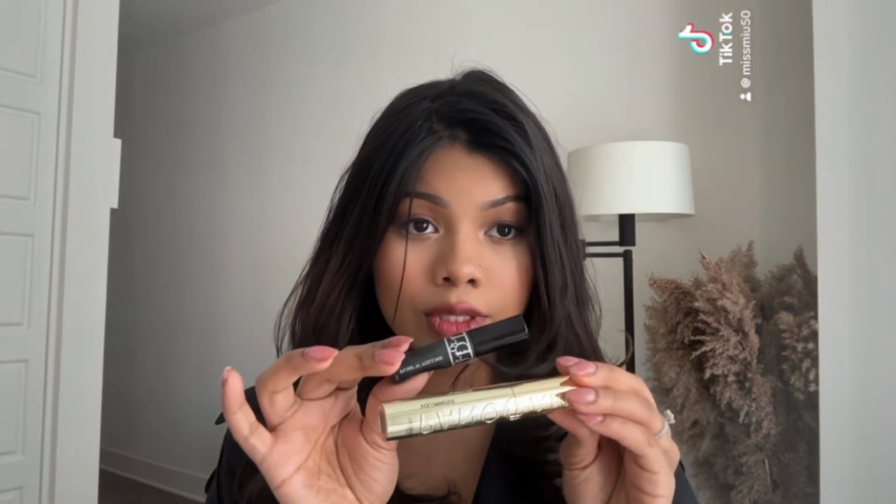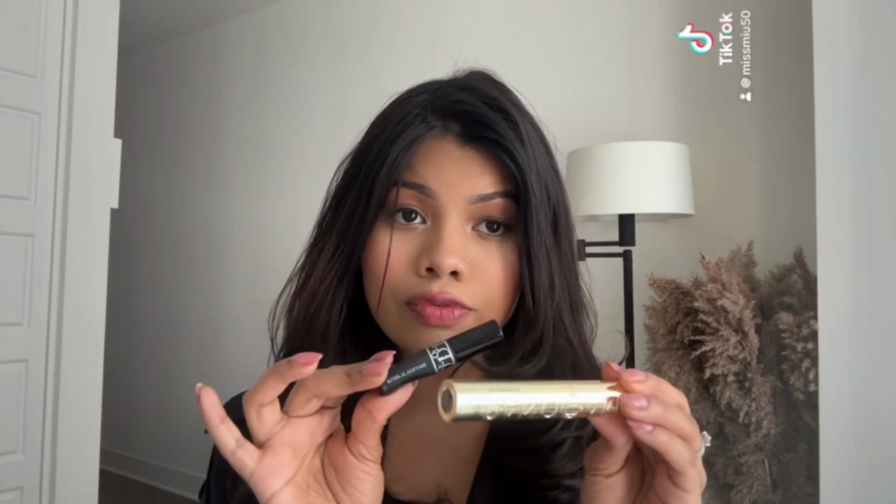I also recently tried the Dior one. It's a trial size, and this is also really good. So I think the Dior and the L'Oreal Panorama are quite similar in terms of volume and length. So either you try this one, or if you don't like Dior, and you want drugstore, go for this one. This is also absolutely stunning.